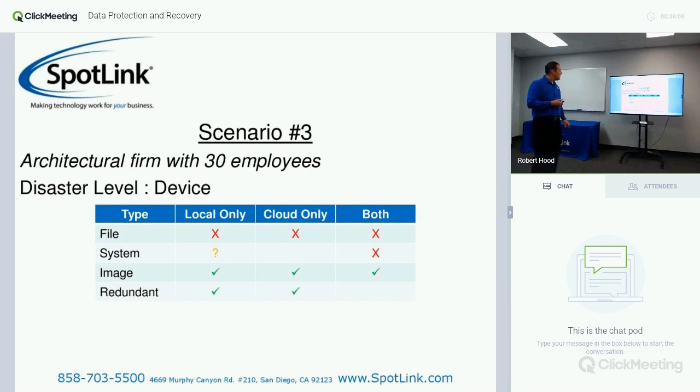So again, a device level backup. Again, you have to restore entire servers, so file only backups are not going to work. System level may or may not work for local because you have to have the system back up and go back 1 day. So if you can't get a server to replace it in a day, or you can't restore all the data in a day, it's not going to meet your business objective. So you may have to rely upon the image or redundant system to meet your business objective.